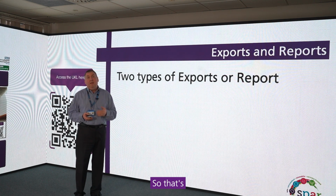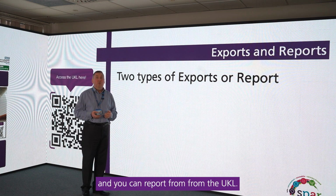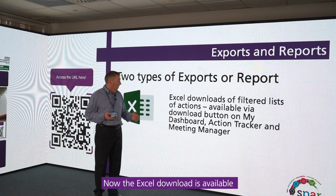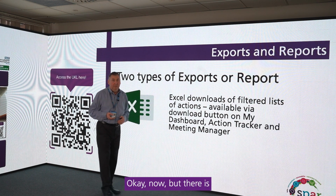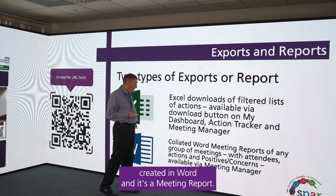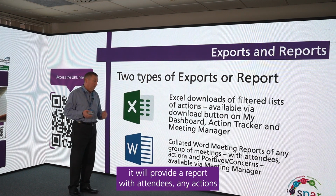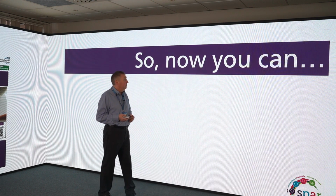So, that's Action Tracker, Meeting Manager, and My Dashboard. Okay. Now, I have mentioned that you can export and you can report from the UKL. There are two types of exports and reports. The most common is an Excel download. Now, the Excel download is available by the download button on My Dashboard, Action Tracker, or Meeting Manager. Okay. But there is also a specific one for meetings, and this is created in Word, and it's a meeting report. What you can do there is select any number of existing meetings, and when you go to export the report, it will provide a report with attendees, any actions, and positives and concerns, and that's available via a button on Meeting Manager.